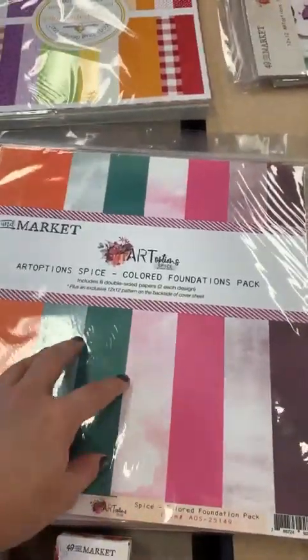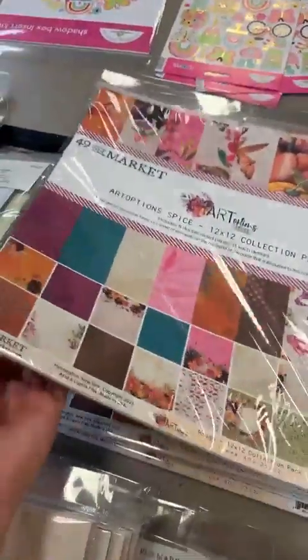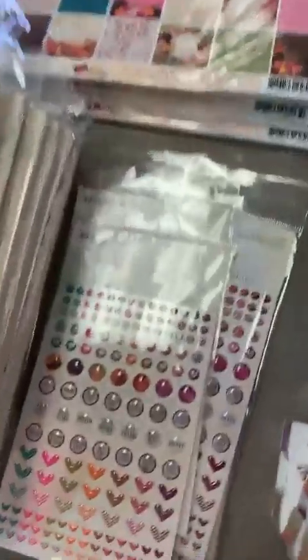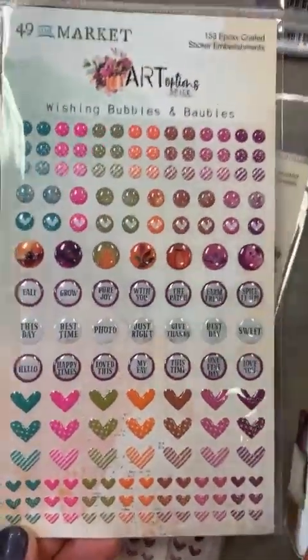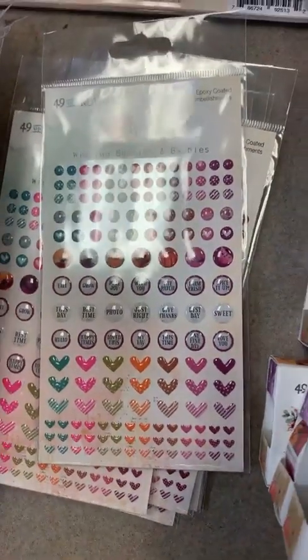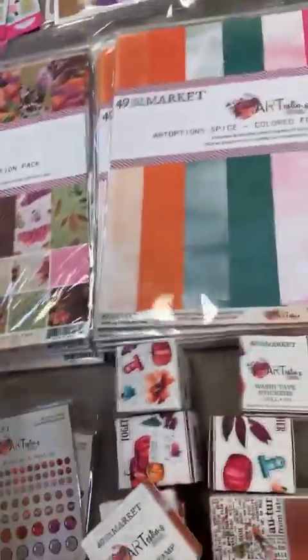So there are like her subtle solids. And then here is the collection. Let's check that one out. So pretty. We've also got the Wishing Bubbles and Baubles. I know I went to order the Wishing Bubbles and Baubles for one of the lines the other day and it's gone. Makes me sad when the stuff is gone.